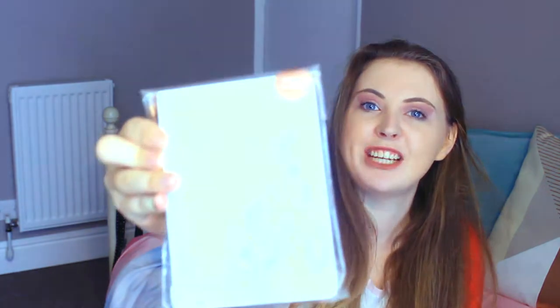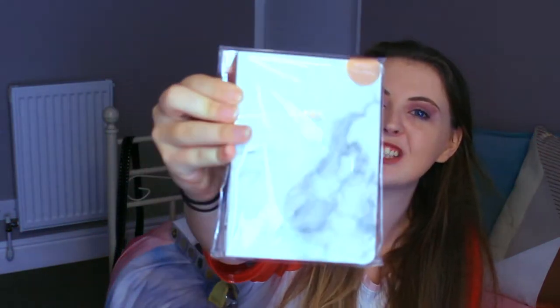Let's see what I got, yeah? I'm just obsessed with marble stuff, I just love it. It's really, really nice. I've got like a marble jewelry box back at my place, well, back at my parents. And I got like this marble cushion, a marble little mini wallet thing. It's really, really pretty. It's perfect for going out as well. And she went along with that, she got me this marble diary. It's for 2019. It looks so, so good.